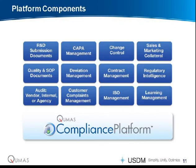Okay, so then if we turn that back around again and say, take the technology platform that QMAS has, how is that then realized to customers so that they can deliver real business benefit upon it? And the blue boxes here are examples of existing packages that are deployed and in production with our customer base.